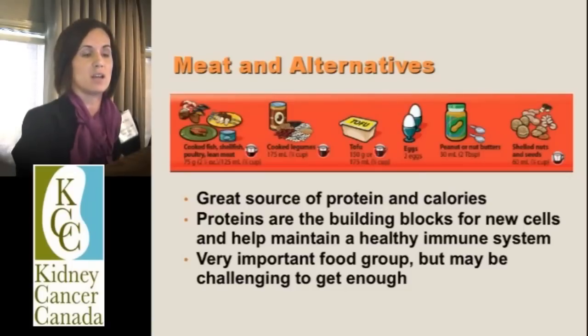Nuts and seeds, all those are great foods to have more often. And any of the nut spreads. There's so many different types of nut butters out there to experiment with. If regular peanut butter is not your favorite, you can try almond butter, walnut butter, soy butter. They're all quite good and very good sources of healthy fats and protein.